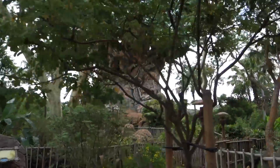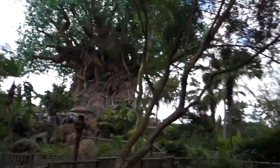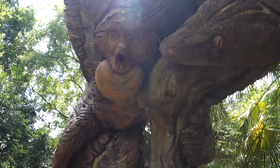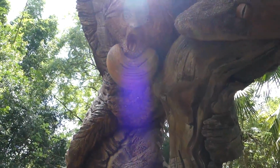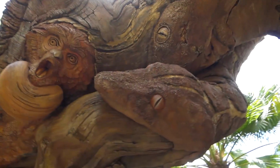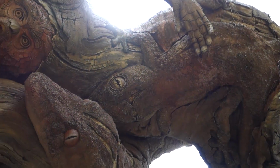I need water. Walking into It's Tough to Be a Bug, and look at this Tree of Life right above us. Beautiful. That's Fast Pass right there. We're in the regular entrance. 10-minute wait. Look at this crazy howler monkey face on the tree right here. Also this snake. And this gecko. Ooh, that was crazy looking.